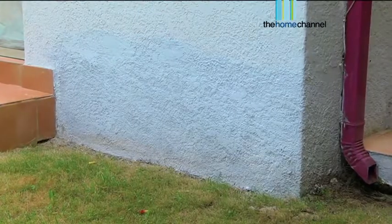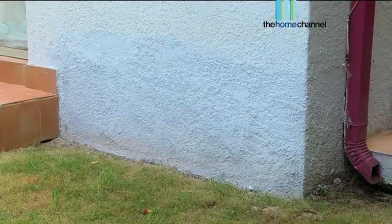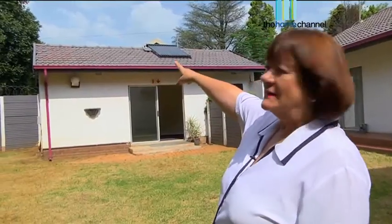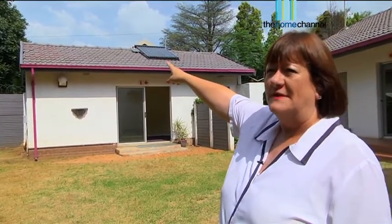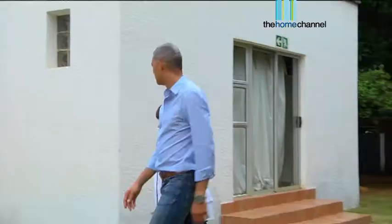The problem is that if it was not done by a professional company who issues a 10-year guarantee, the damp will probably be back in a year or two. When you view a property, it's very important to look up as well. If you look at the edge of that roof, you will see that there is a roof tile missing, and the barge board, the piece that's on the edge of the roof, has bent and it's pulling loose. So that is a potential roof leak waiting to happen.